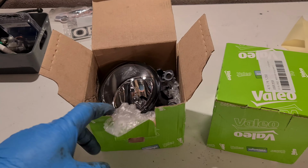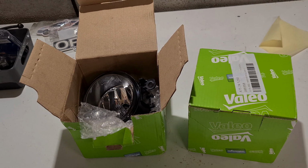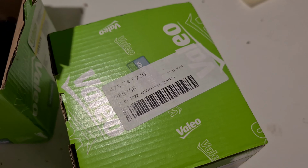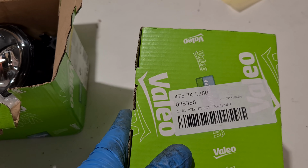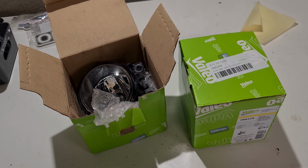These fog lamps fit all sorts of cars. They're not just for a Vauxhall Meriva. I think they fit in Focuses, Transits. There's loads of things that they go in. That's the model code, 088358 if you want to have a look. I think I paid about £10 each for these, £20 for them.